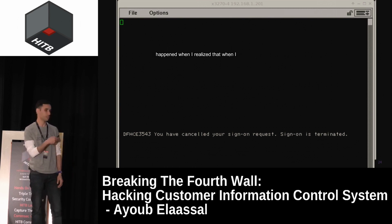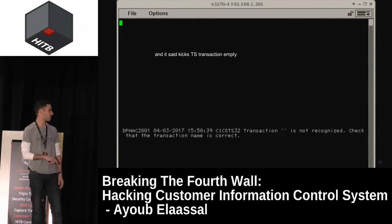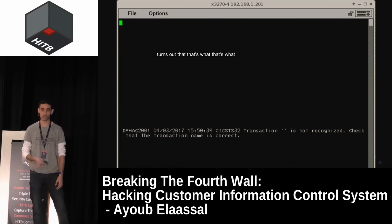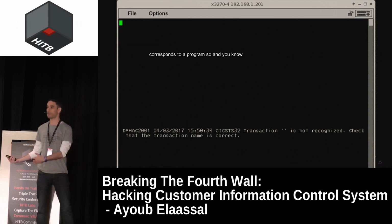It happened when I pressed enter by mistake, and it said, KixTS transaction empty is not recognized. I'm like, holy shit, is he asking me which program to run? Turns out that's what it was. He was asking me to enter a transaction ID, an ID that corresponds to a program.